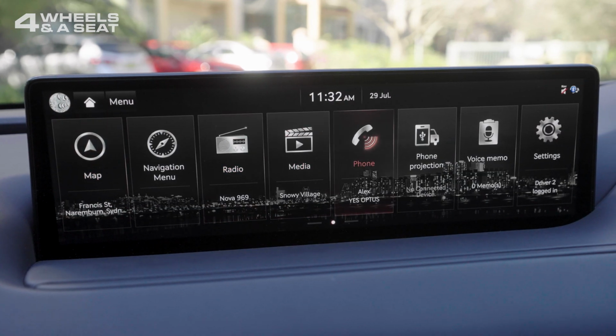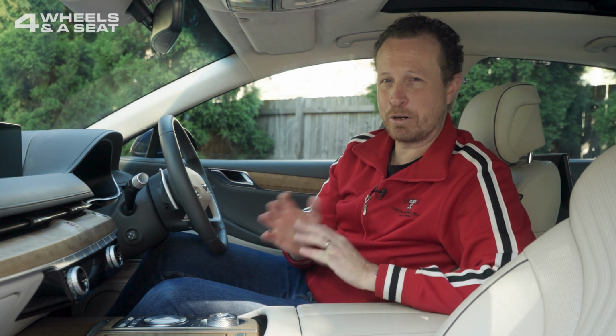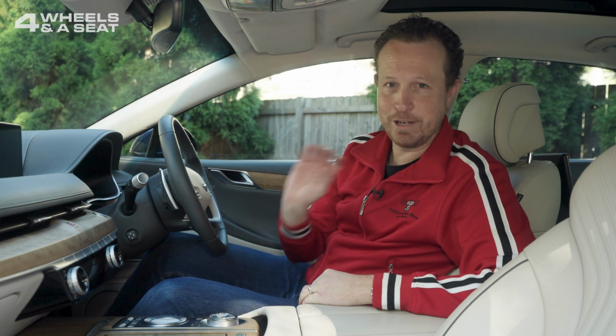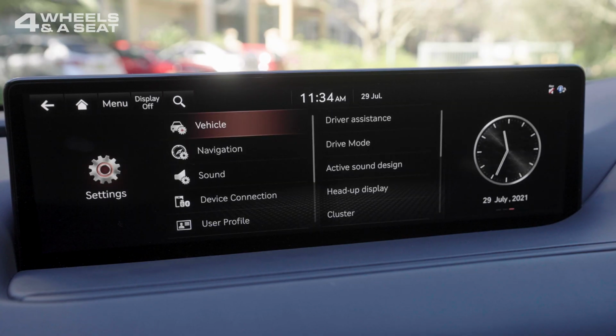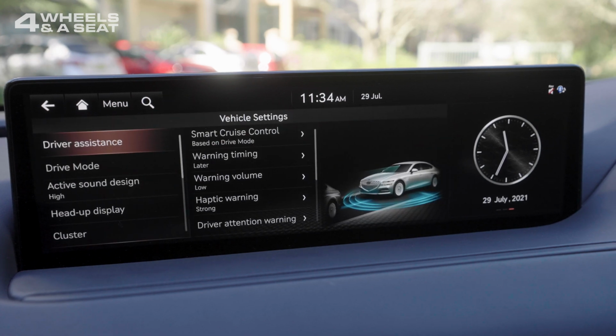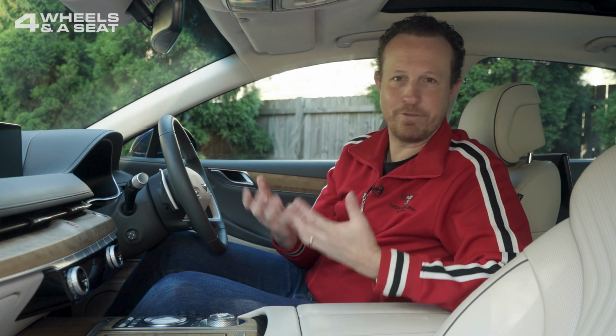It is a massive widescreen, 14.5 inches, and unlike the previous model, which more or less ran the standard Hyundai software, this one is all new and unique to Genesis. There is so much customization available in this car, more than just about any other car I can think of. But that does mean a lot of menus and a lot of functions to sift through to find some basic functions. The only major thing missing is wireless Apple CarPlay. You'll still need a USB for that, but good news for Android users, you get wireless connectivity.